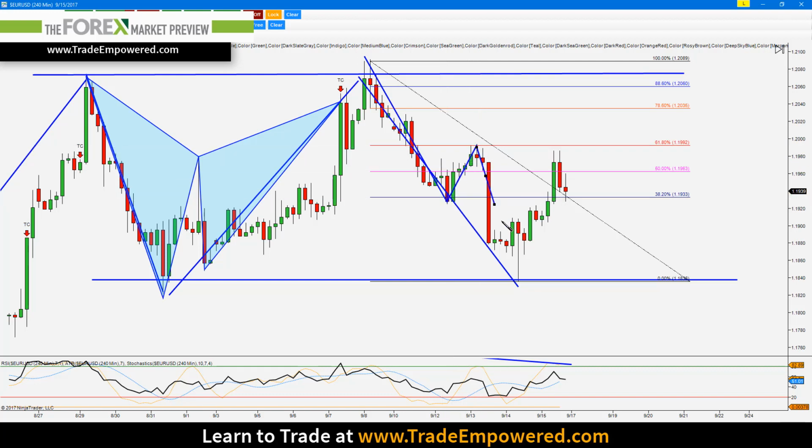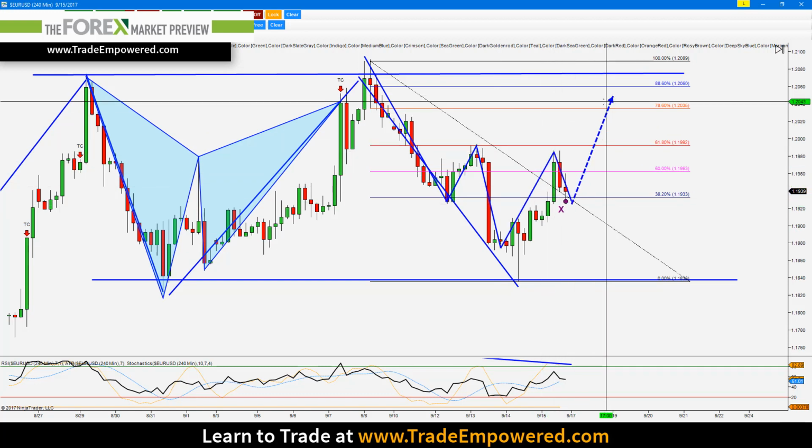Left shoulder, this consolidation period right down here is going to be your head. Could be setting up a right shoulder followed by a move higher. Although I am inclined to be more bullish than bearish here on the euro dollar just based on the technicals. Because we're in this period of consolidation, I wouldn't be too high on this type of move, at least the way that I trade head and shoulders. But that's a story we can talk about later in the week.